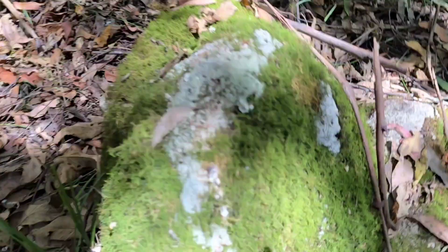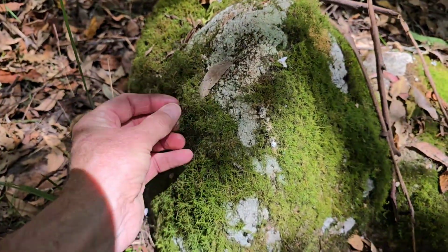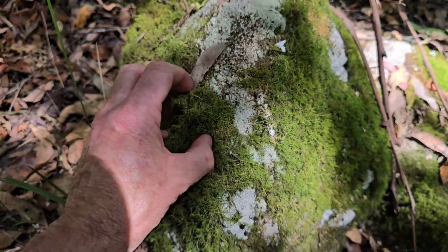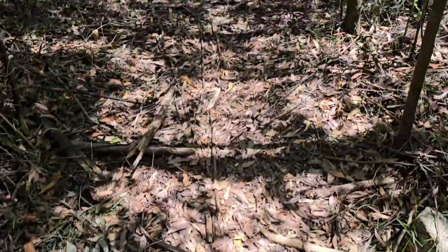And have a look at this little fella. Obviously it's been here quite a long time. Just covered in, what's this, lichen? Or moss? No, I'd say it's more moss. See, I don't even know my biology.